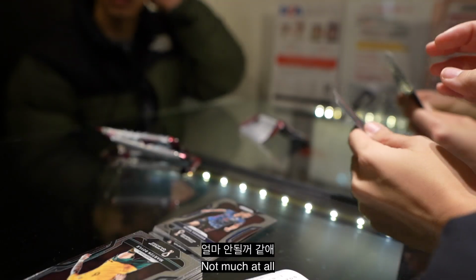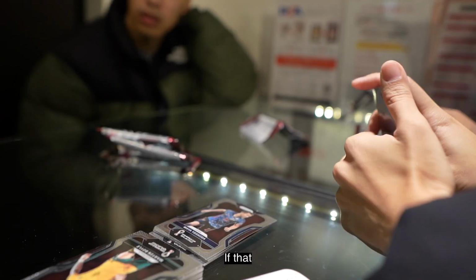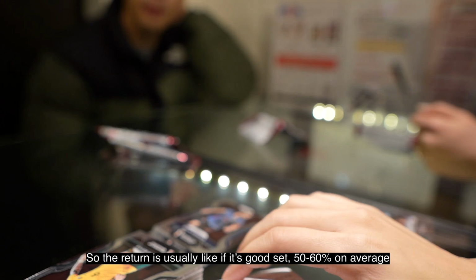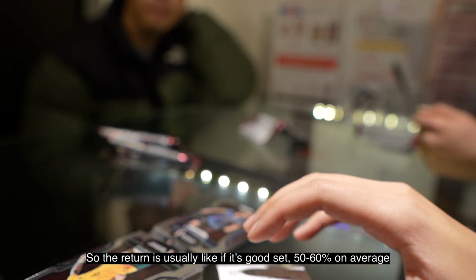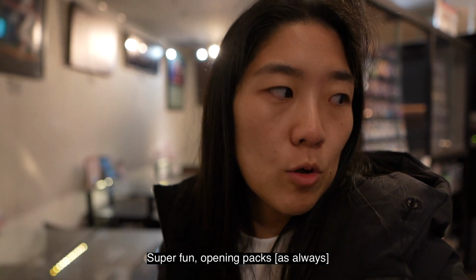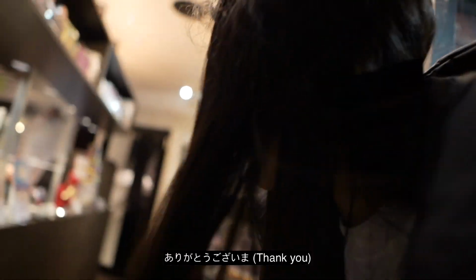But I'm not going to have to pay like 10 bucks, if that. So the return is usually, if it's a good set, 50-60% on average. Super fun opening packs.